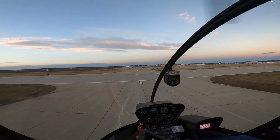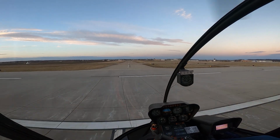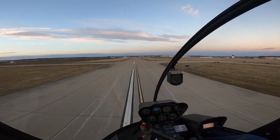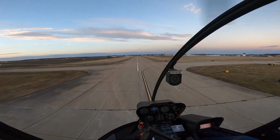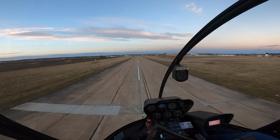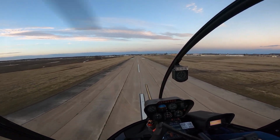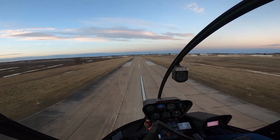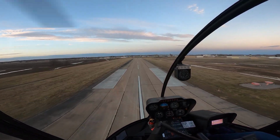Good. All right, good. Yeah, somebody reported 6 out to the northwest, I think. It's going to enter a left downwind for runway 2, if I heard him correctly. I think it might have been the same guy that took off earlier, because, again, it's kind of hard to understand him there. Yeah, I got coming in from the northwest for a downwind on 2.